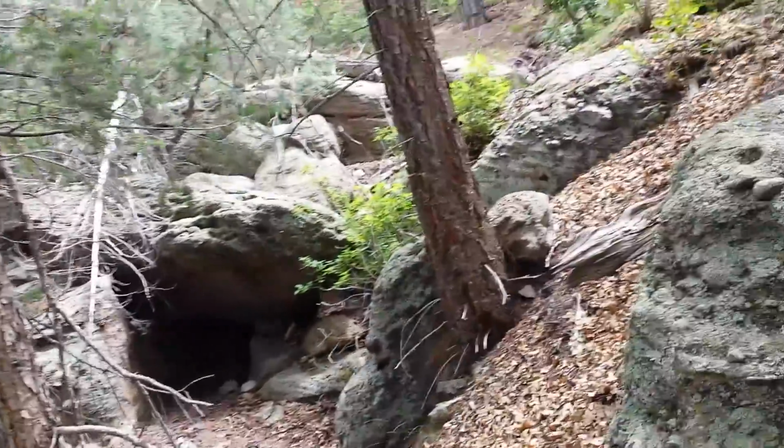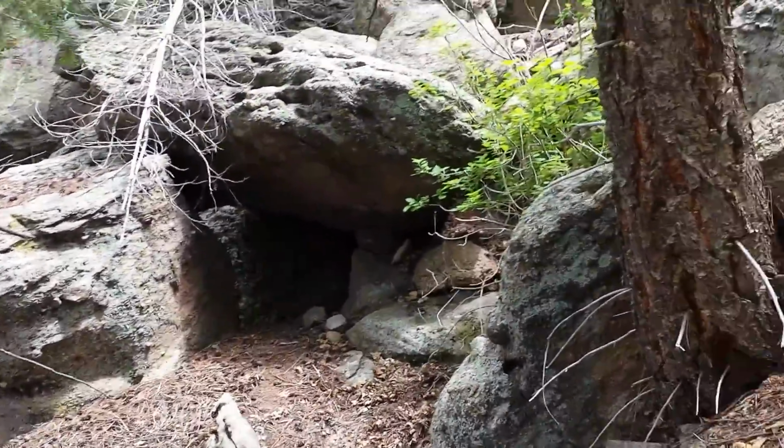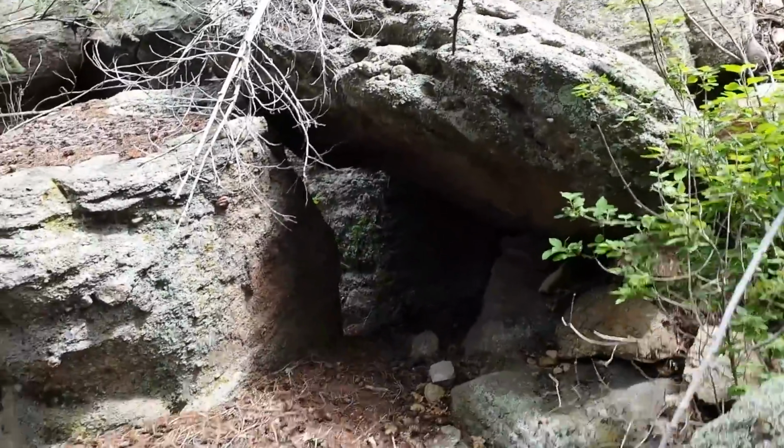Let's go up here and take a look up here. Another interesting little cave here. See? They're just everywhere. Absolutely everywhere.